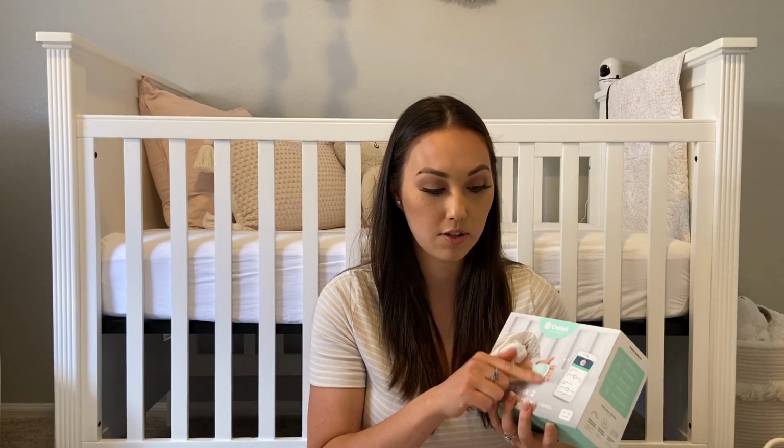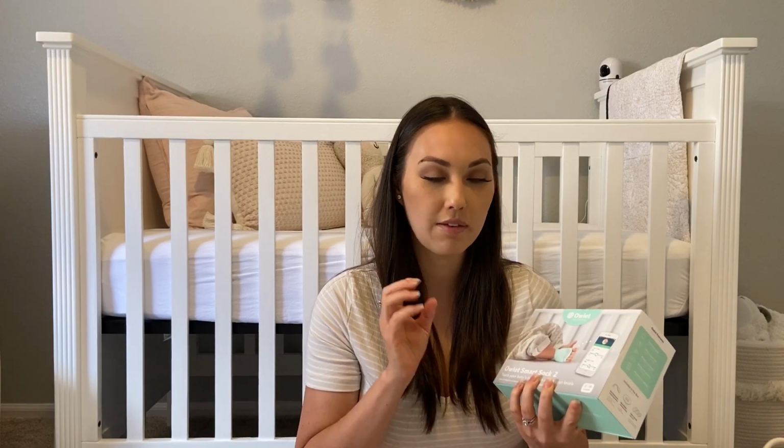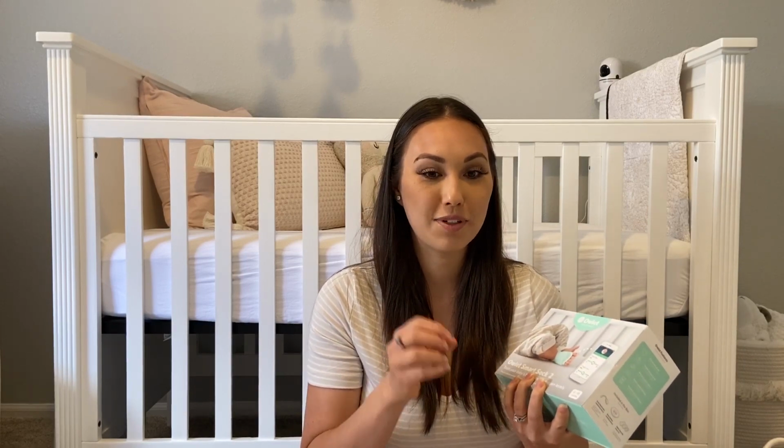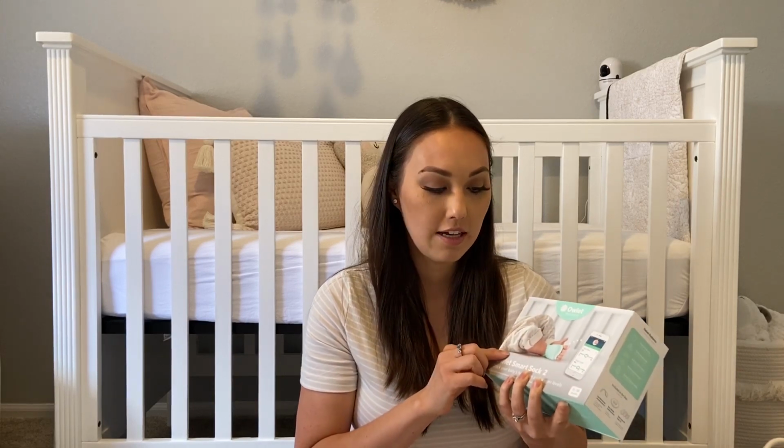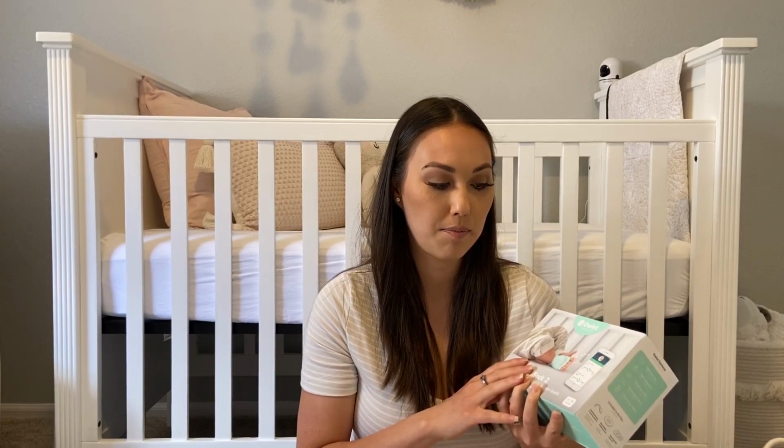I will say the first probably week, her foot was so tiny, even on the smallest size, because I think there's 3 sizes total it comes with, but even with the smallest size sock, her foot was still so tiny that it was really big on her. So the alarm did go off, I think, 3 times that first week. It was only the alarm for like the placement of the sock, but it is kind of loud and it is pretty frightening when it wakes you up in the middle of the night. But after about that week, her foot grew and it fits perfectly. So we love it a lot.